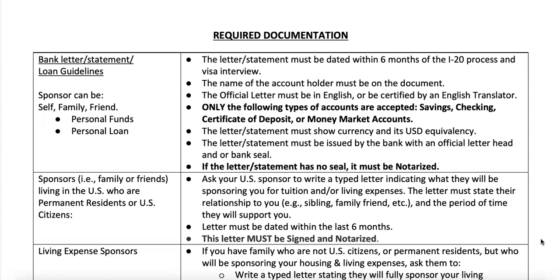If it's not in English, it must be certified by an English translator. Only the following types of accounts are accepted: savings accounts, checking accounts, certificate of deposit, or money market accounts. The letter must show the currency and its US dollar equivalency. The letter must be issued by the bank with an official letterhead or a bank seal. If the letter has no seal, it must be notarized.